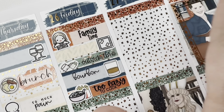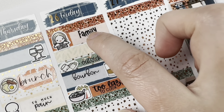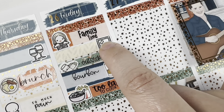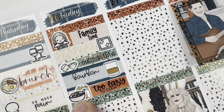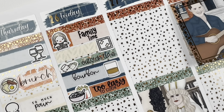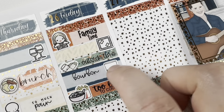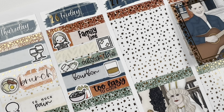The Moira Munchkin is from Once More With Love. The family time script is from McPlant's. The game board, bourbon script, and Too Lazy to Cook script, as well as the salad, are from Carly Plans. The outside time script is from Leonard Designs. That's from Paper and Milk. That is from Sticky Perks, and the fries peeking out are from Fox and Cactus.